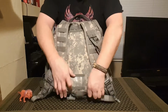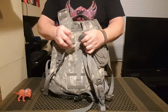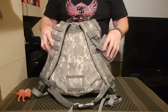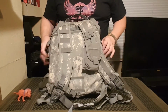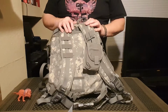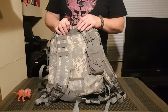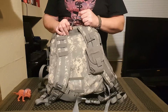You've got your chest or your sternum strap. You've got a waist strap to help take some of the load off of your back. And then you've got all the straps on the side for strapping down anything from gear to sleeping bags, whatever. You also have the straps on the bottom, you can't see them, but to strap your military sleeping bag onto the bottom of the bag.